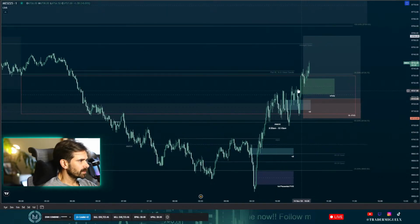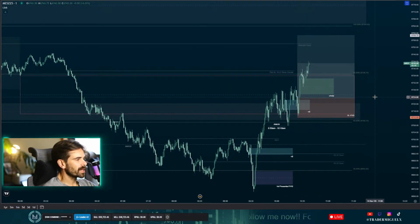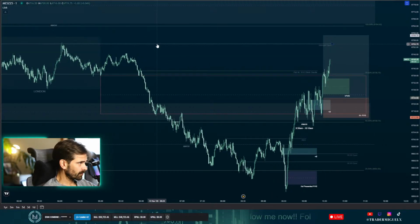So yeah, I believe the main entry, for those who don't like to trade right at the beginning of the open, just like me, in the first minutes of the open, I guess the entry was around here whenever price came for this breaker. It would have been a tough one because we would have gone in quite a drawdown before heading to the upside, but it would have worked. So there we go. Midnight open will eventually present itself like the next draw, followed by London highs.